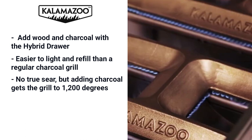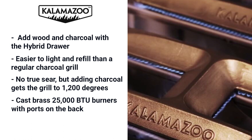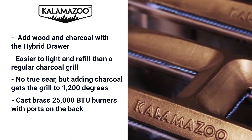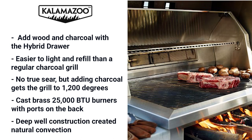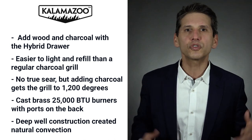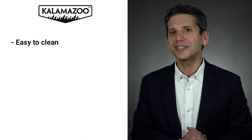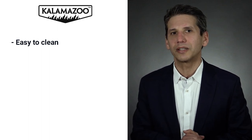Like Hestan and Lynx, as we mentioned, the burners are 25,000 BTU each, but unlike the others, the cast brass weighs about 14 pounds with the ports placed in the back so they don't clog over time. Its deep well construction allows for more air circulation and a natural convection, so food is also cooked more evenly. Along with the deep well, cleanup is easy for ash and grease with the collection located in the bottom.